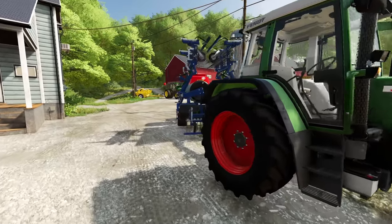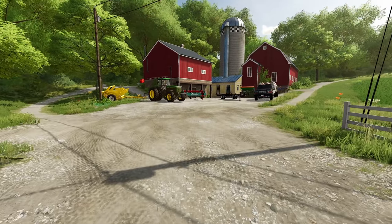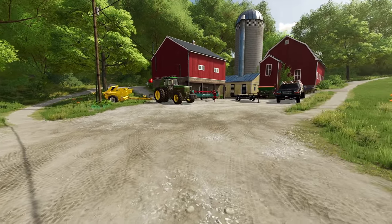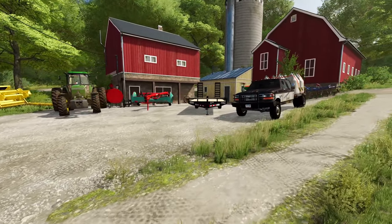Yeah, guys, we've literally run out of space on this farm. Look at this place. It's just equipment everywhere. There's just no space for storage whatsoever. So today, yeah, we're moving things up. We're going up to greener pastures. I guess that's a thing.